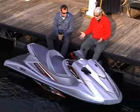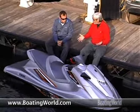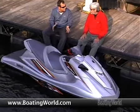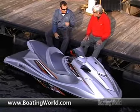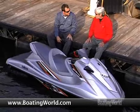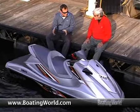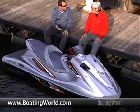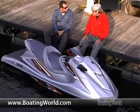Hey, Alan. Now, Andrew, you were telling me this is sort of a new class of personal watercraft, isn't it? It really is. There's really nothing like this in the industry. We tried to peg the idea of affordable performance and to make a unit that was really, really fun for people to ride because it has a big engine, a lot of power, but it's also very affordable, so more people can get into it and enjoy that kind of top-level performance.